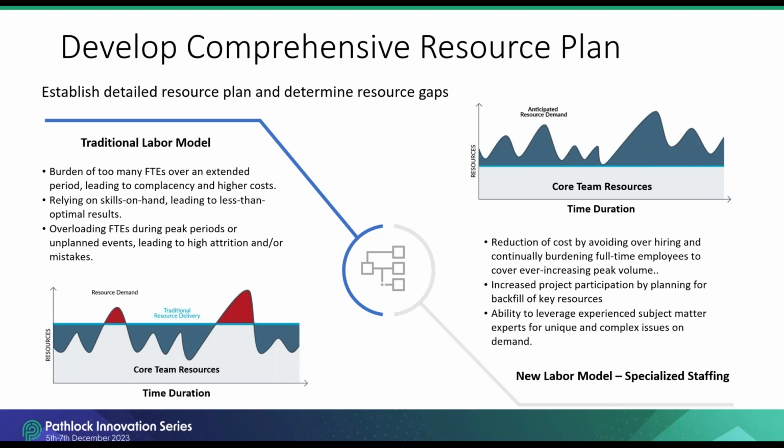A more successful approach relies on understanding the project plan and times of peak demand. It also relies on understanding your critical resources within the business and the skills required to execute on the migration. Think about where you have gaps and how to address those skill gaps, whether that's to hire new people, buy those skills through specialized contractors and consultants, or upskilling the resources you have. You want to make all those decisions up front as part of your planning process.